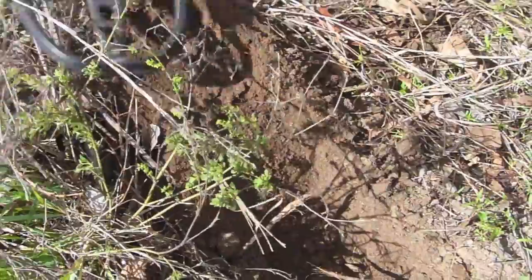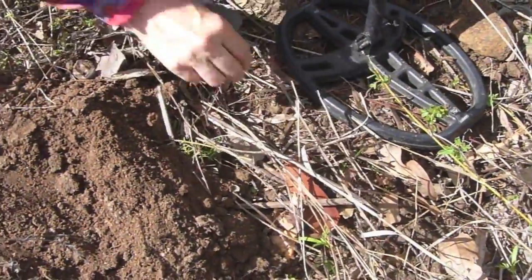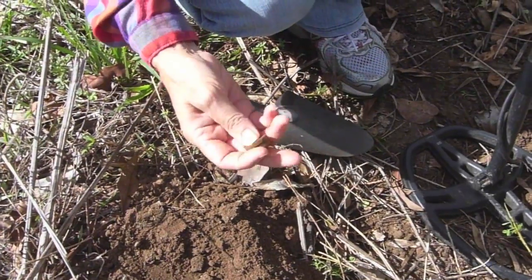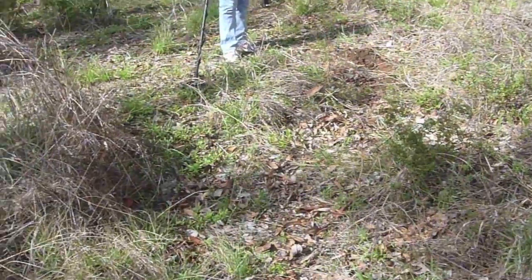Oh, she's lost track of it. Looks like it's fallen off the pile. Oh, no, it's not. It's the top off something. Looks like a brass screw top. Oh yeah, good one. Okay, we're having a bit of fun here.